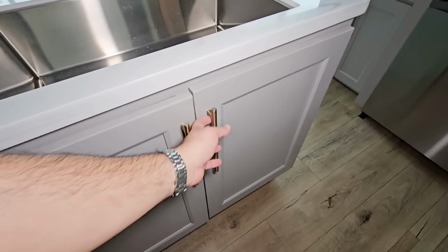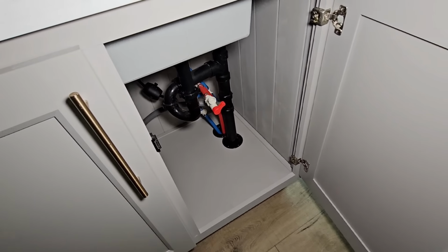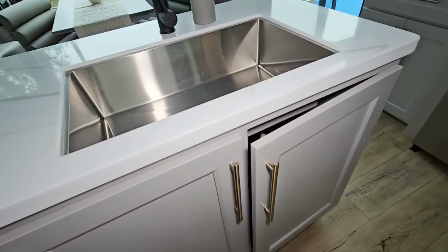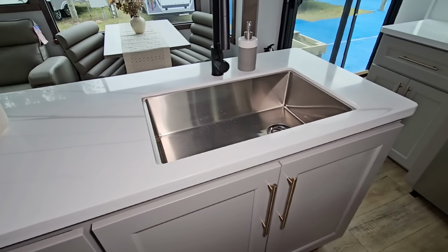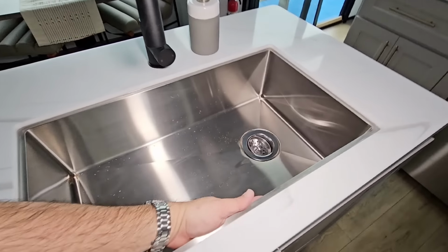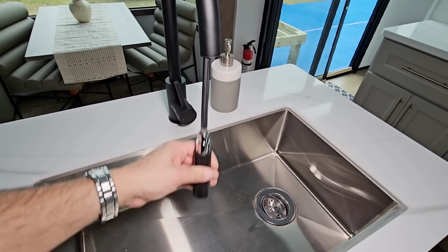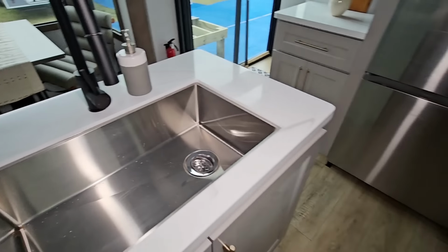Huge cabinets everywhere. I love the fact that they do all the shutoff valves for all their water, everything else, just to make sure that you don't have any type of a scenario where you can't use your water because there's a leak somewhere else. Nice stainless steel single basin sink. Upgraded faucet with little remote sprayer head.